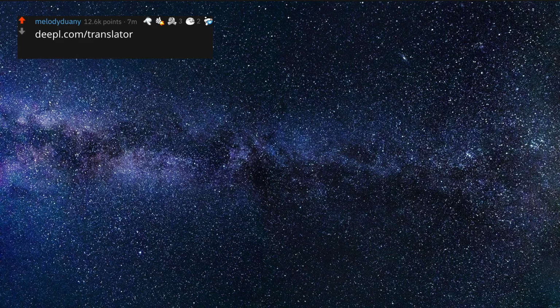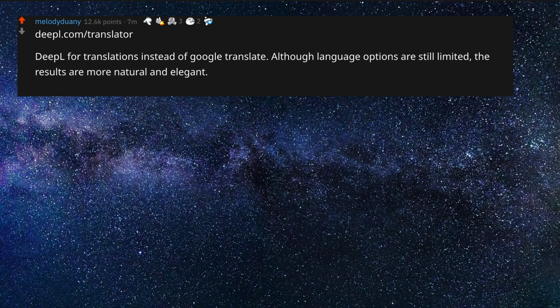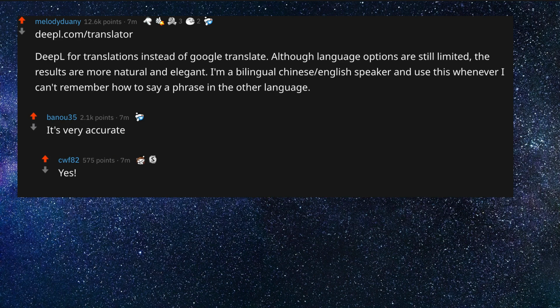DeepL.com Translator. DeepL for translations, instead of Google Translate. Although language options are still limited, the results are more natural and elegant. I'm a bilingual Chinese-English speaker and use this whenever I can't remember how to say a phrase in the other language. It's very accurate. Yes? Much words.